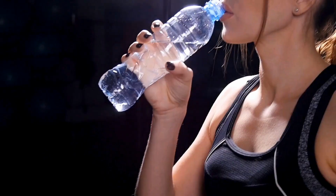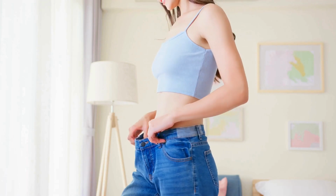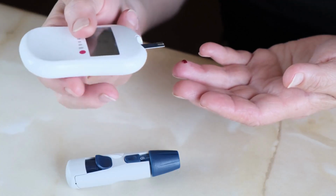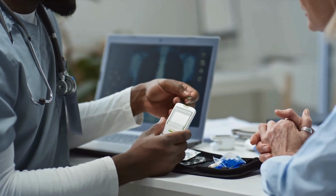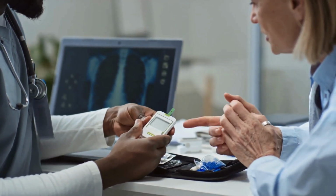So in summary, increased thirst, frequent urination, excessive hunger, unexplained weight loss, fatigue, blurry vision, slow healing, recurring infections, and dark skin patches are some of the most common subtle symptoms that can surface in the early stages of diabetes. If you notice any of these, see your doctor and get your blood sugar tested. The sooner diabetes is caught, the sooner you can take steps to manage it proactively.